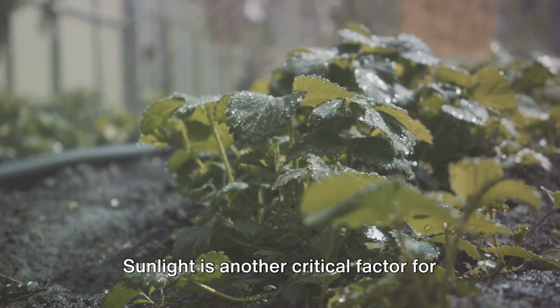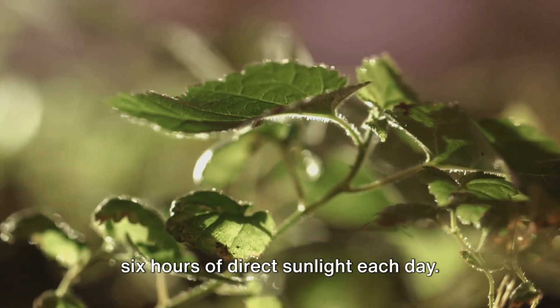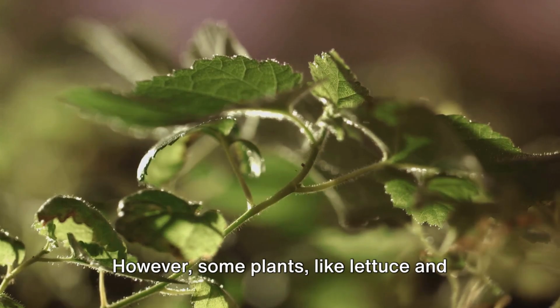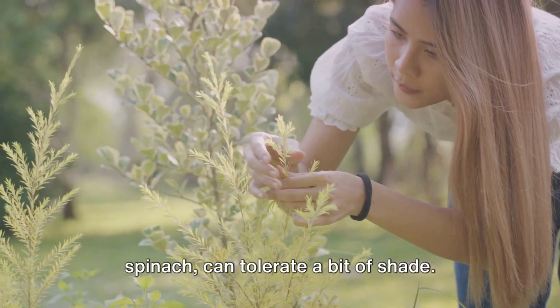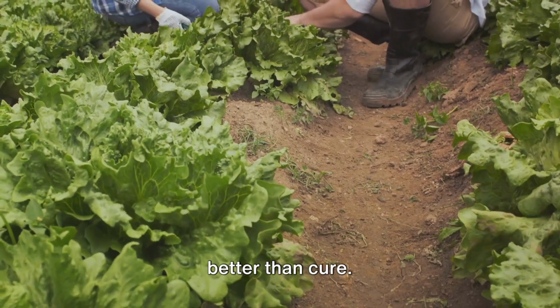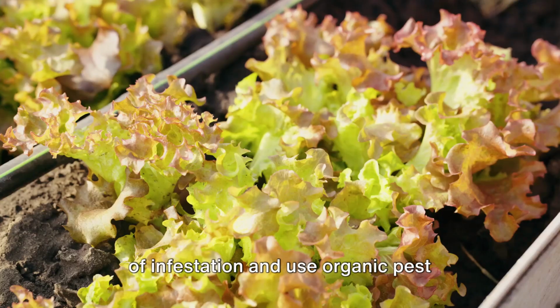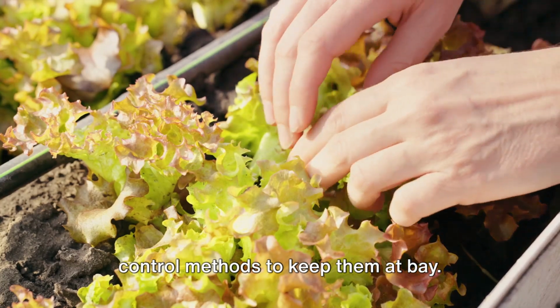Sunlight is another critical factor for your plant's growth. Most vegetables and herbs need at least 6 hours of direct sunlight each day. However, some plants like lettuce and spinach can tolerate a bit of shade. When it comes to pests, prevention is better than cure. Regularly inspect your plants for signs of infestation and use organic pest control methods to keep them at bay.